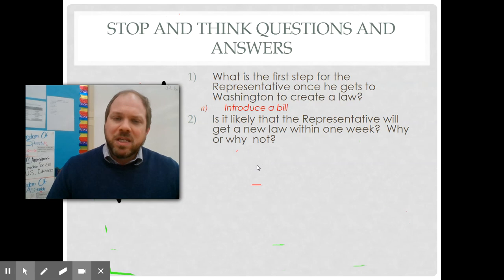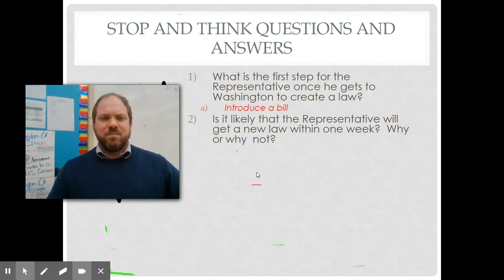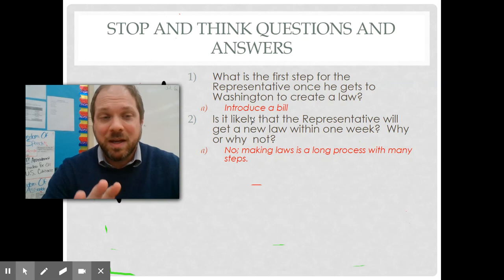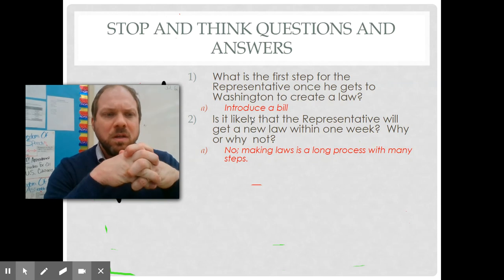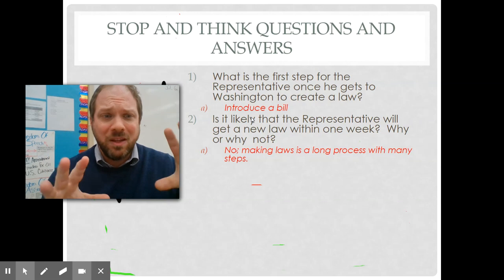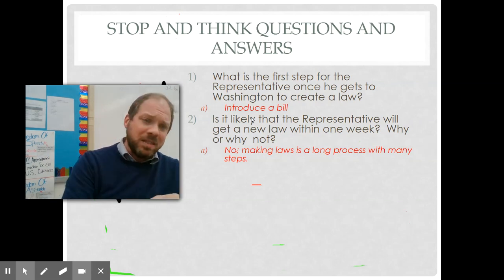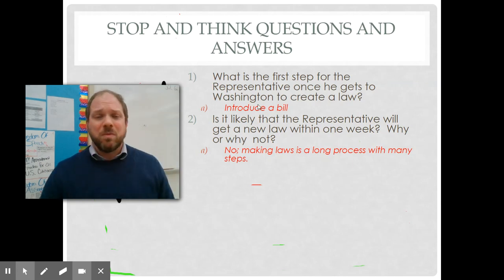Is it likely that the representative will get a new law within 1 week? Will I have my new law in 7 days? Why or why not? No. Making laws is very long, very complex with many, many steps. And I wanted to bring this up because why do you think they made it so hard to pass a new law? Because nobody wanted any crazy laws. So they made the process very difficult, very complex. So only hopefully the good laws would pass.